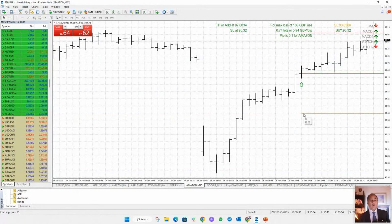Now, what's that yellow line? Stop loss. Why is it there? We have it for our system, so we don't have to do things manually. We get the computer system to work it out for us, so it removes the workload on us. There are unnecessary things that a trader doesn't need to do, and if I don't need to do them, we get the computers to do it. So we've set this up for the retail clients, so small numbers there. If your max loss is £100, use 0.74 lots, or £5.95 per point per pip, and that's the stop loss.